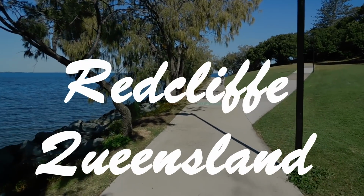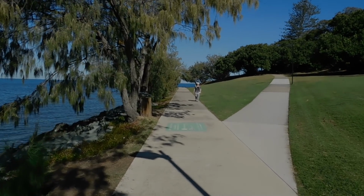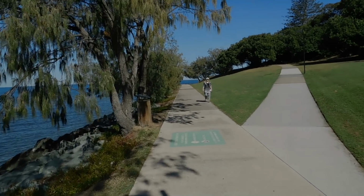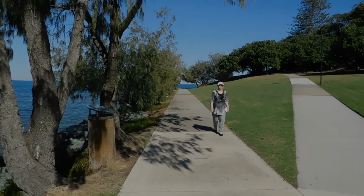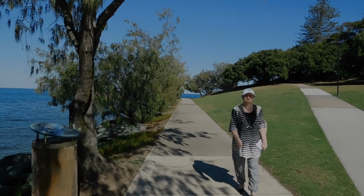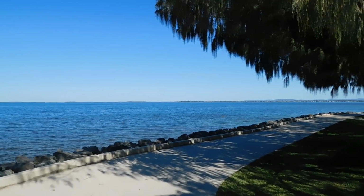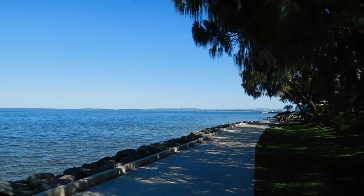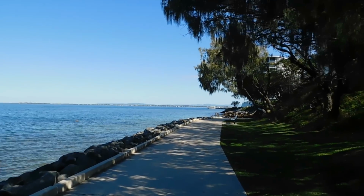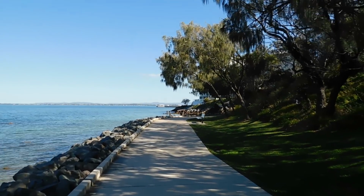The Gayundah is just a short walk from the car park. It's only just around this corner, and we'll have a close look and see what history has to supply. The Gayundah is just around the corner here, and it's something that historians talk about a lot, and it's something that we should always respect.